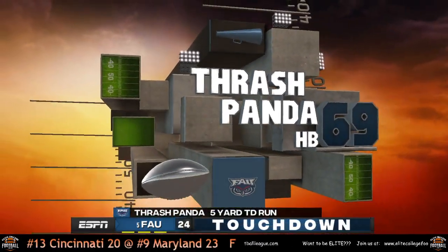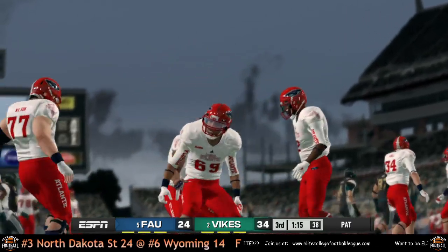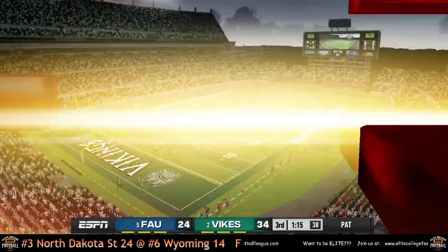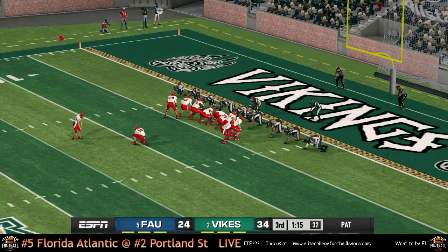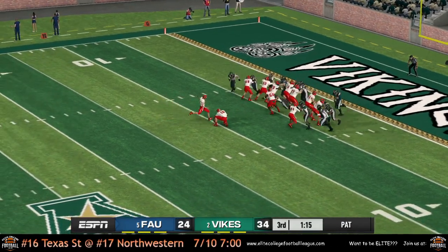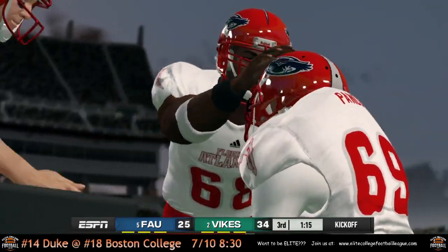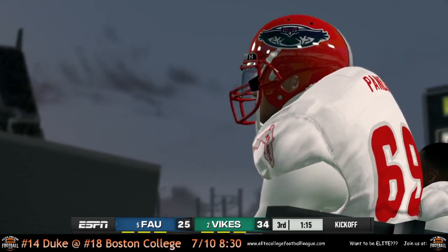Touchdown, and it ain't over yet. And once again, he finds the end zone. That's his second rushing touchdown of the game. Well, this young man is having a great individual day, but some more of these guys on his team need to start doing the same if they want to get back into the game. And he adds the extra point. An 11-play, 72-yard drive, and they come away with 7 points.